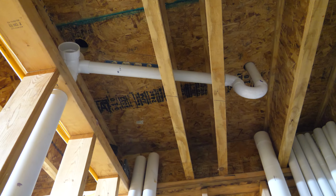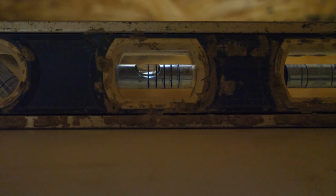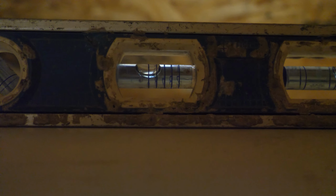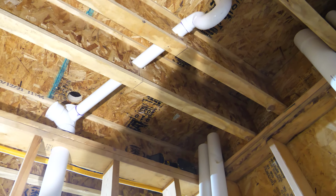Look at that. So there it is, dry fit, and check this out, you won't believe it. The edge of my bubble is almost right on the 1/4 inch per foot line, and it will get there once I fully seat the big fitting. Let's go. Okay, I just glued all these fittings up, so that's all fixed.